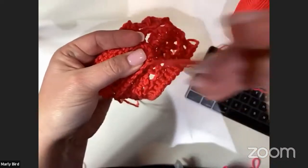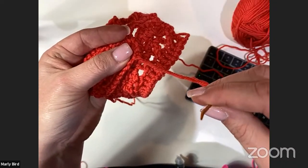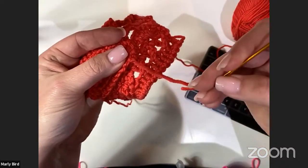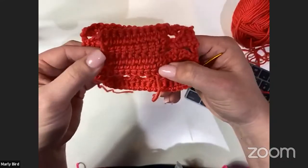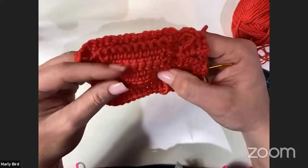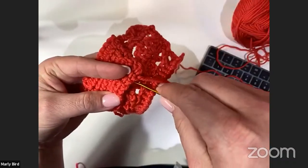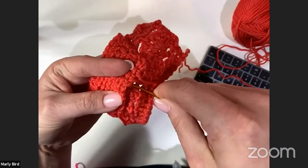Is this helpful? Heather Tuttle says, when stitching the pockets on, I found it helpful to place it and use stitch markers to hold it in place. I absolutely agree. Kind of frame where you need to stitch. Absolutely. So you could pinch these down so they're in place and don't move around on you. I agree. Stitch markers are awesome. Stitch markers are amazing. You guys know I love stitch markers.